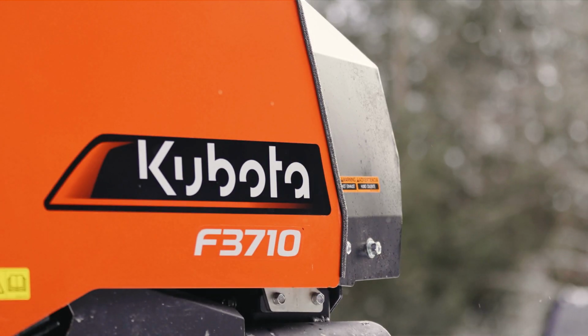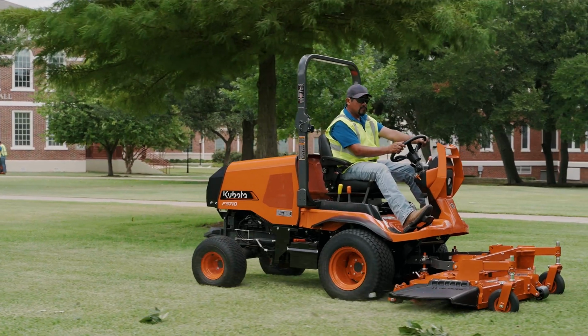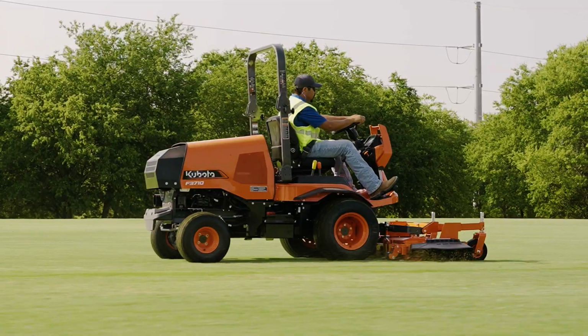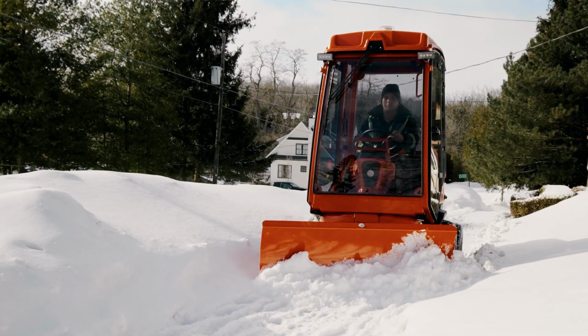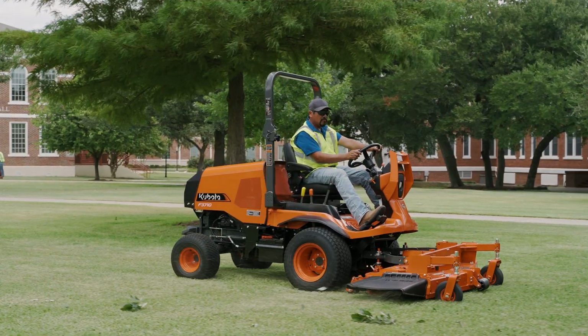Meet the brand new Kubota F10 that goes beyond expectations year-round. Take on tough jobs with even greater efficiency, versatility, and power. Conquer grass and snow while maneuvering tight paths in our newest, highest-ever horsepower front-mount mower.